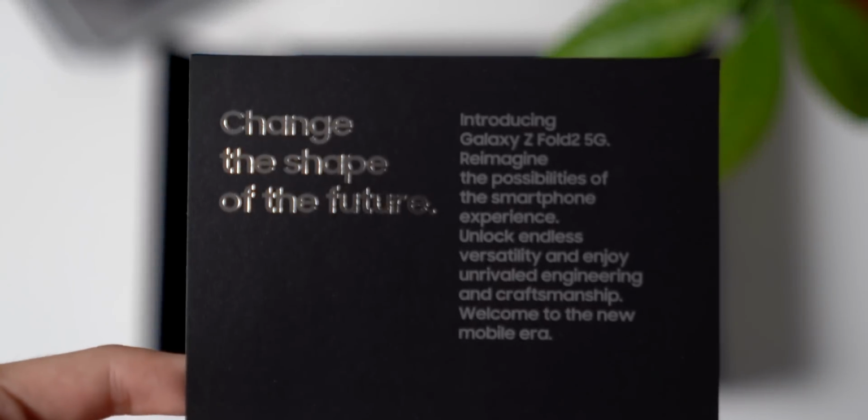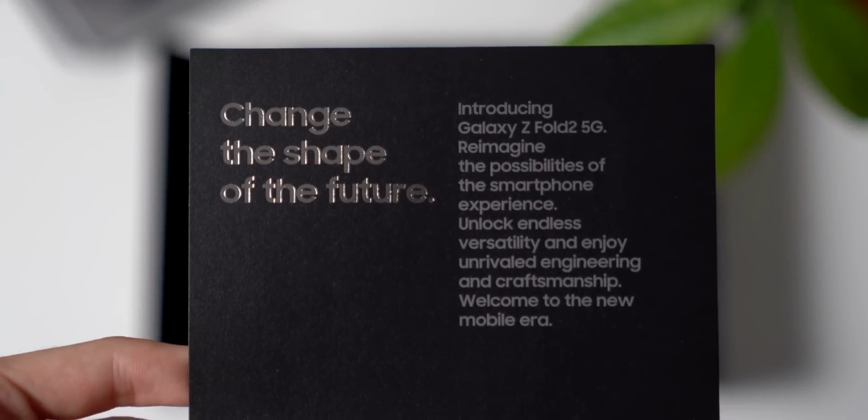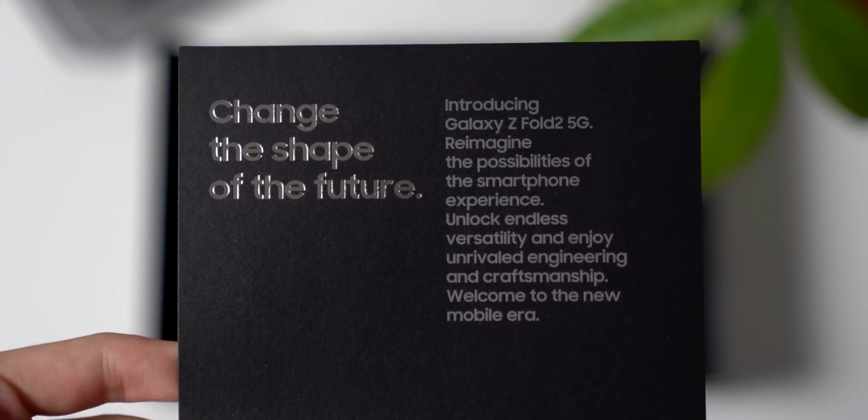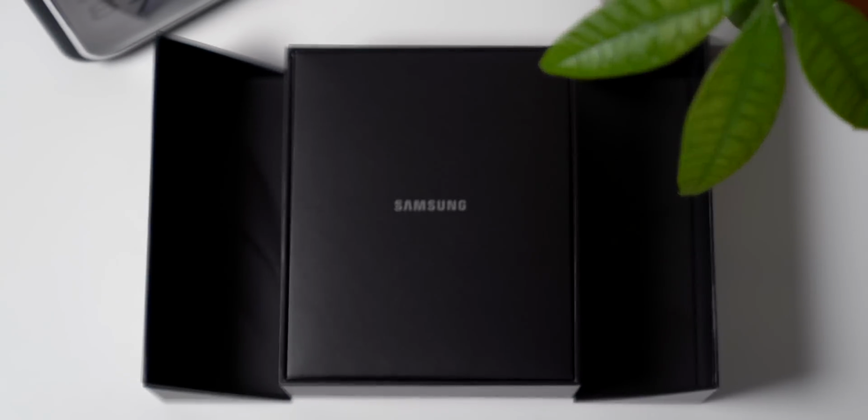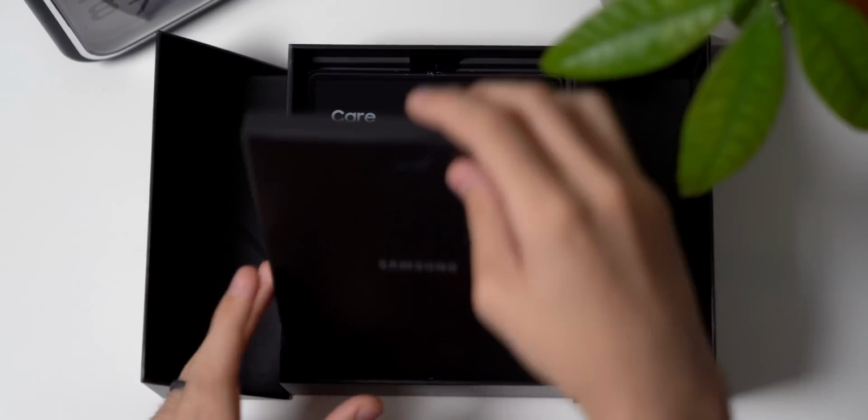This time around, that experience includes 5G support and availability on all three major US carriers, as well as an unlocked variant like the one I was sent. We'll toss that aside for now, and underneath is a mostly empty box hiding the phone itself.